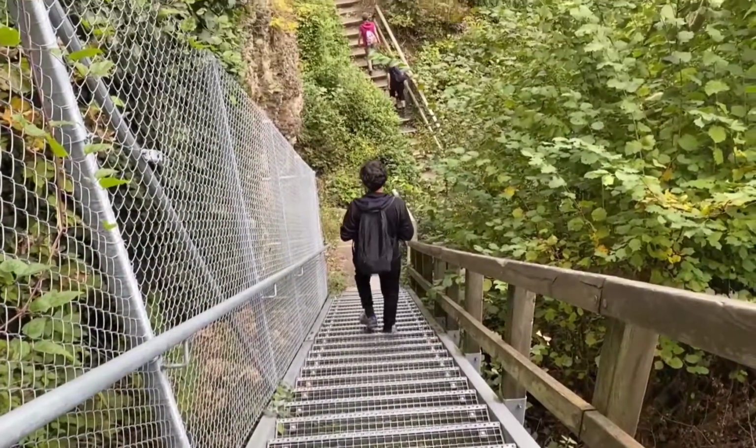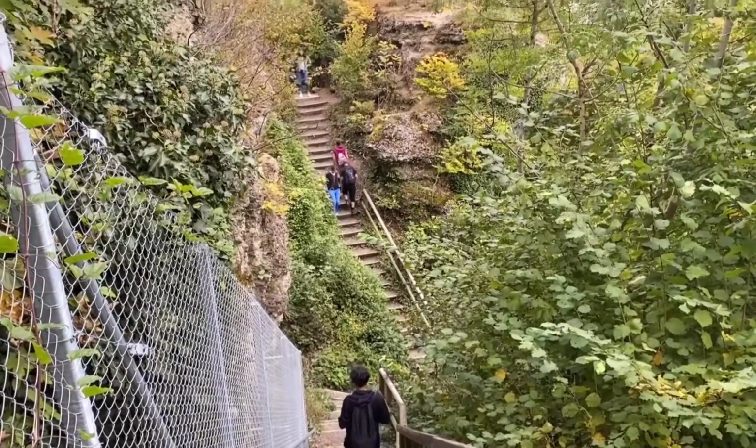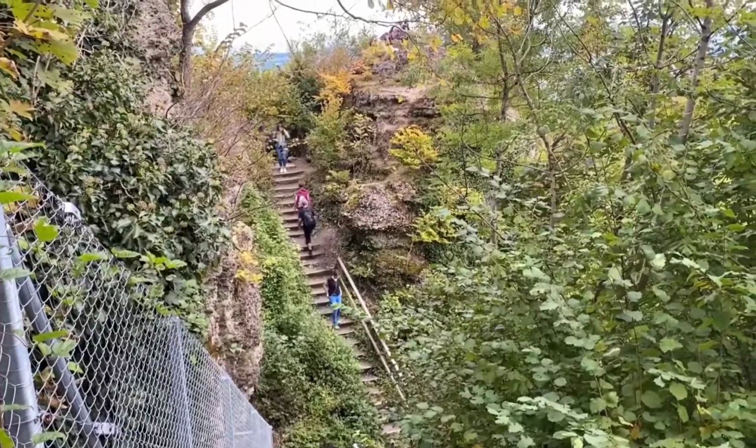We decided to hike down after our meal. You can alternatively take the train back to the city, which plies every 30 minutes.